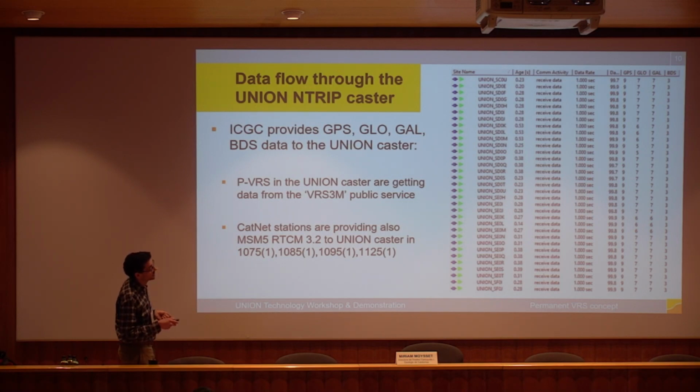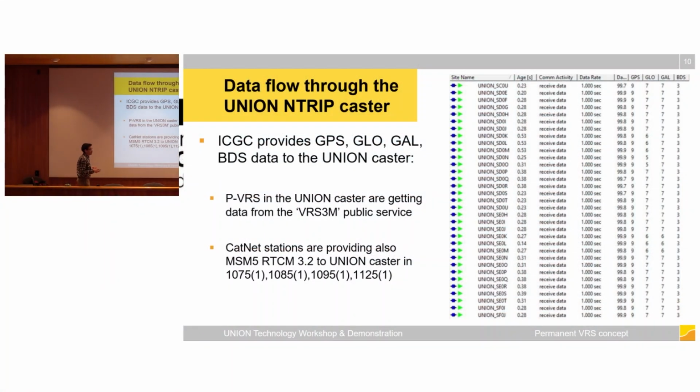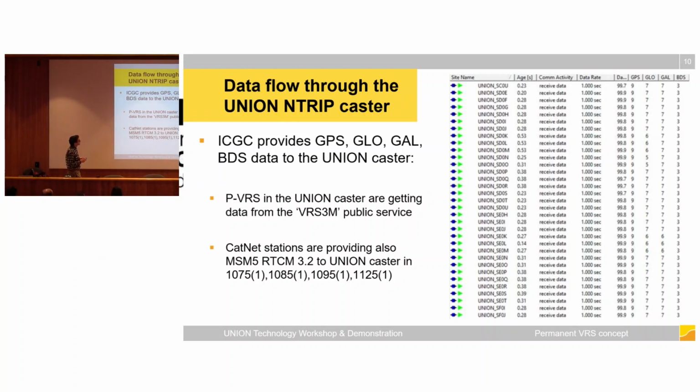99.9% of the data, this is for 1 day, has been available to users. And here you can see the number of satellites that we are providing. I have to say that right now we are providing even more BeiDou satellites, which are already available for tracking.